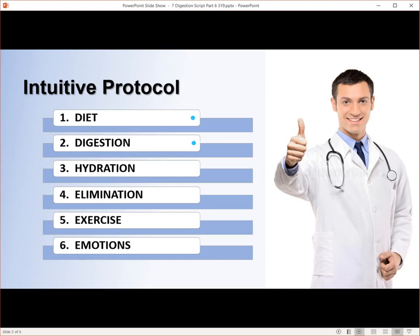If you have an issue with your digestion, it may not affect your diet, but it's definitely going to affect your hydration, your elimination, your exercise, and your emotion. Each one of these affects everything below it. Let's say you had an illness as a child. You had a kidney issue or a bowel, lung, or liver issue. Maybe you had mononucleosis or encephalitis. That illness, even though successfully treated with conventional medicine, may have left your body not at peak performance, let's put it that way, unless nutritional steps were taken to rebuild the affected organ or system.